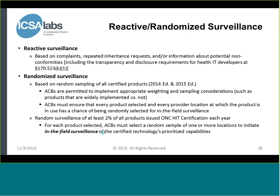And so the other part to that is the randomized surveillance. And so this is a bigger requirement going forward. Randomized surveillance will be based on a random sampling of all products that are issued a certification, so 2014 edition and 2015 edition. ACBs are permitted in the final rule to implement a weighting and different sampling considerations when we do select the products for random surveillance. And so basically, we're asked to ensure that every product that's been selected and every provider location at which the product is in use has a chance of being randomly selected for in-the-field surveillance.